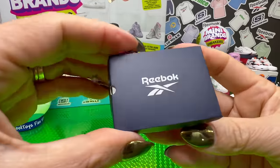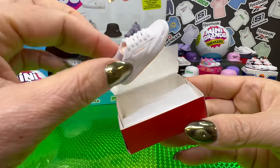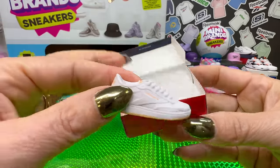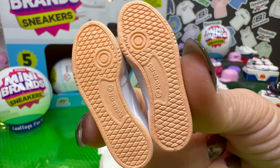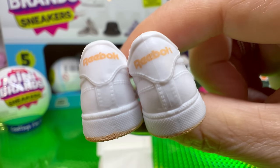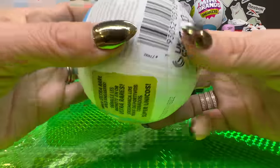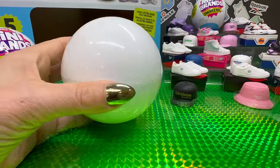Okay. So we get a Reebok. Shoes, another white one. Is it a duplicate? No, it's not. Oh, wait a second. We get a new pair of Reebok. They look like this. Bottoms, sides, and back. Really, really cute. Check. I'm gonna open them all. So, open, open, open.